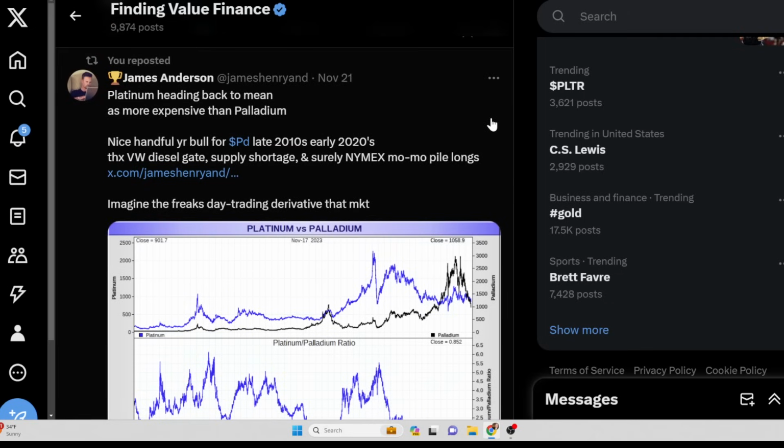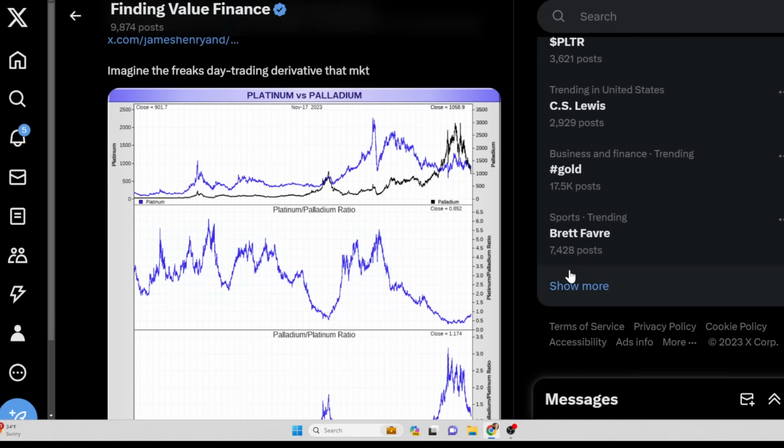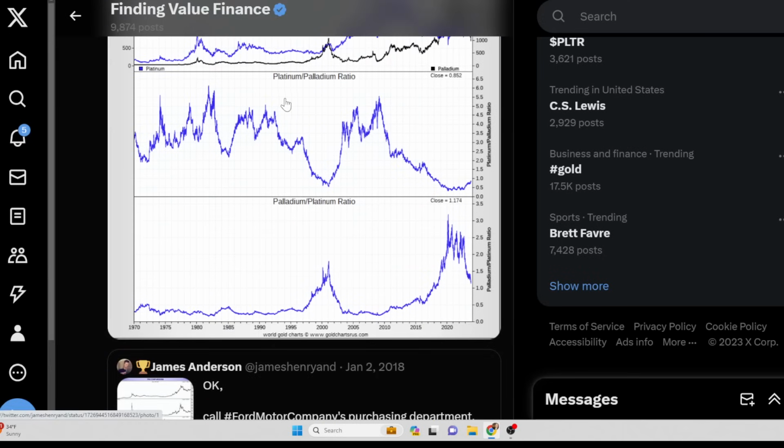Platinum is heading back to the mean as more expensive than palladium. There was a nice handful-year bull run for palladium in the late 2010s and early 2020s, thanks to Volkswagen Dieselgate, supply shortage, and surely NYMEX momo pile longs. If you look, we're coming just up above 1 in the platinum to palladium ratio again, or coming back down, and I think that will continue, where platinum will outperform palladium. But I do think they'll both go up together. I really do. Go platinum.